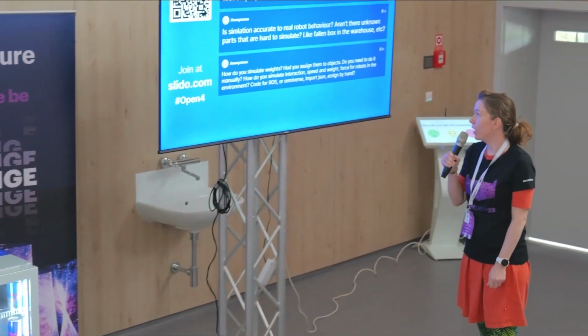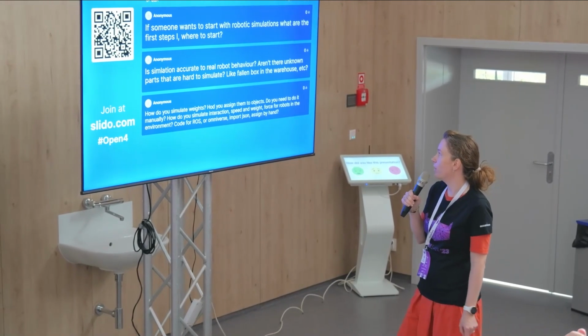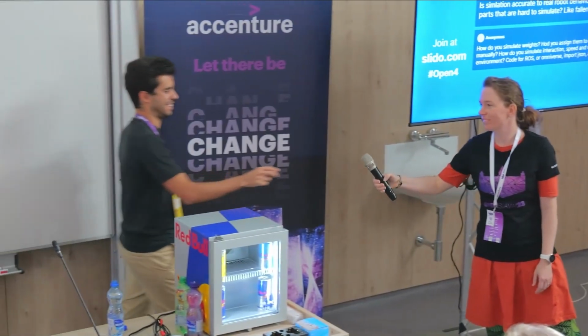Is simulation accurate to real robot behavior? Aren't there unknown parts that are hard to simulate, like a fallen box in the warehouse, etc.? Oh, that is a very interesting question. Yeah. So the sim to real gap.